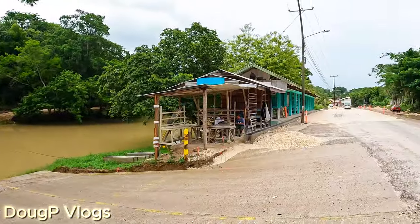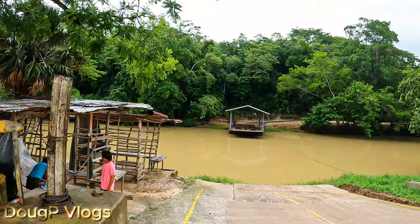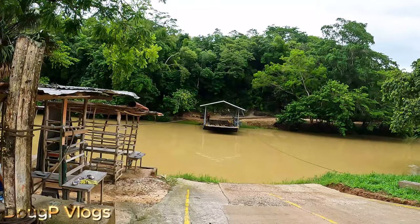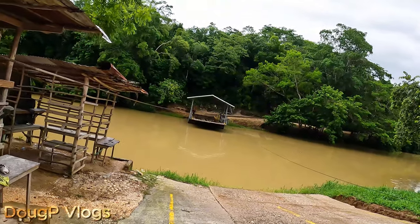Let's go. We are now at the river's edge here in Xunantunich village. It's San Jose Succotz, but everybody calls it Xunantunich. And this is the hand-cranked ferry that will take us over to the other side. Then we have to hike to the Maya ruins. Who knows what it'll be like.